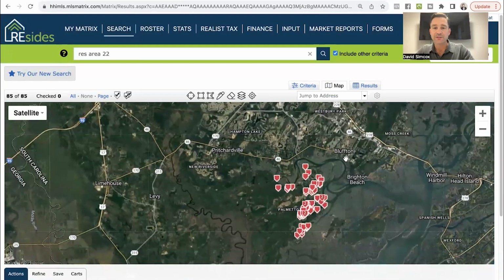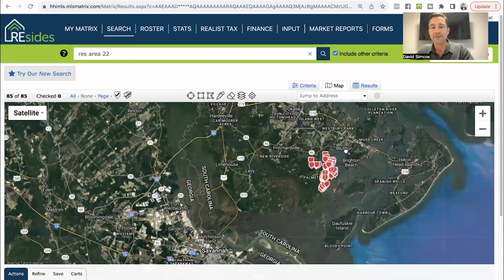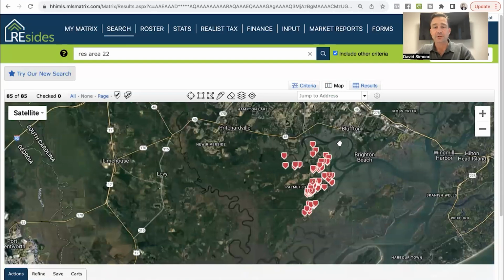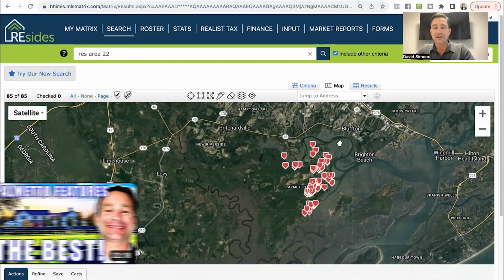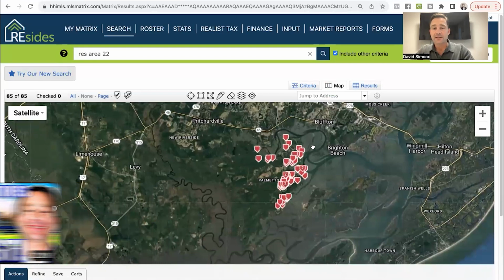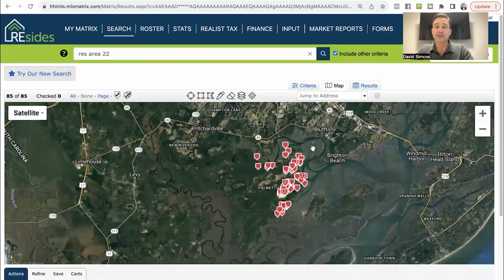All right, so now we're moving on to our next neighborhood in the private golf club community where golf is not necessarily required. And this one is called Palmetto Bluff. And Palmetto Bluff is absolutely incredible. I have made videos specifically about this neighborhood, and it's more than a neighborhood. It's a lifestyle. It's completely a world unto itself.